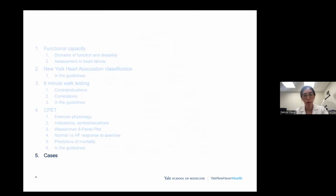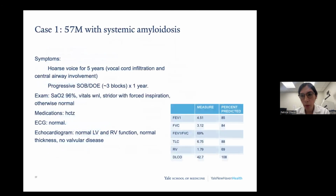So let's look at a couple of cases so we can go over this plot and analyze the information that we got. On this first case, we have a 57-year-old male with systemic amyloidosis. This patient comes to the office saying that he's had a hoarse voice for a long time because he has some vocal cord infiltration and some central airway involvement. He's been progressively short of breath, with dyspnea on exertion at less than 3 blocks over the last year.